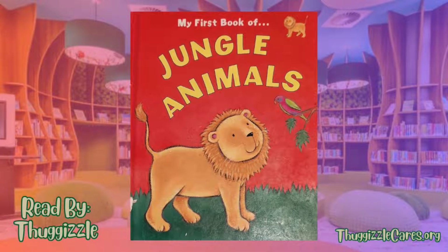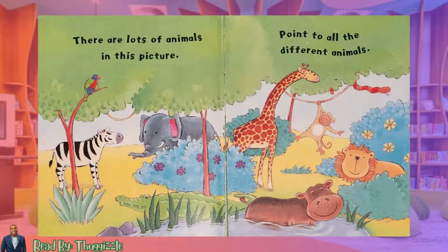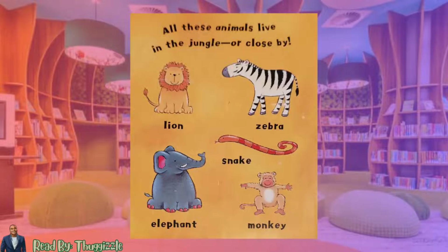My first book of jungle animals. There are lots of animals in this picture. Point to all of the different animals. All these animals live in the jungle or close by.